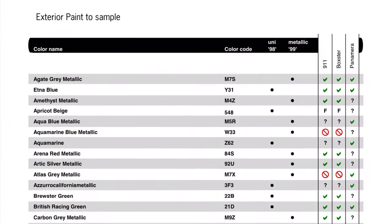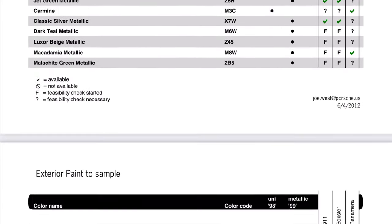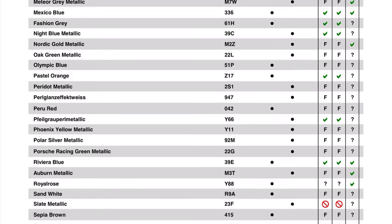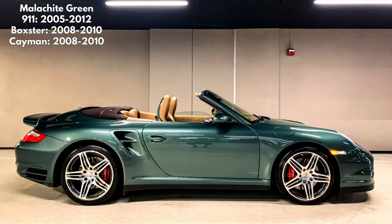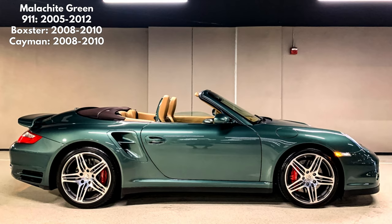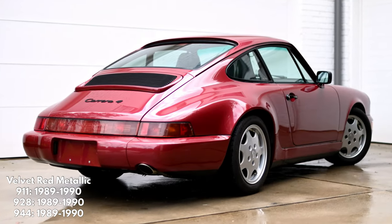Here is a view of an old version of this list, so you can see an idea of the extended list of colours behind the scenes. The process will obviously be smoother if you choose from this list. Otherwise, Porsche will take your own sample and will work with their paint supplier on a feasibility check to see if it matches a number of criteria, including, mainly, quality control.